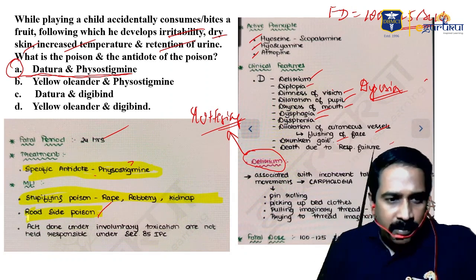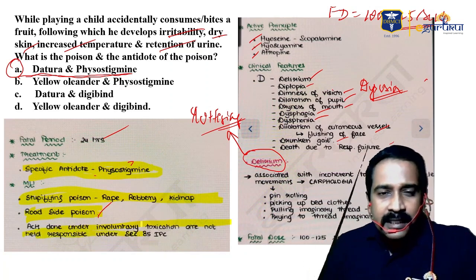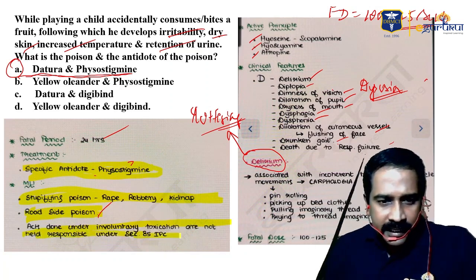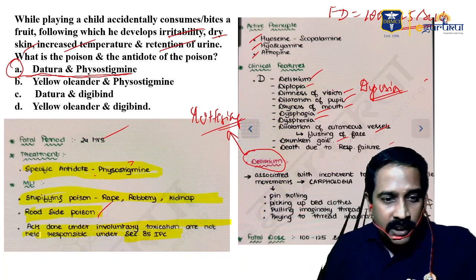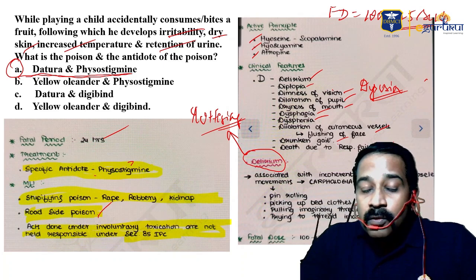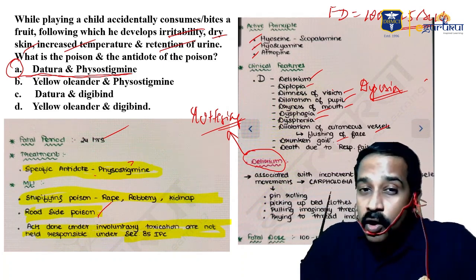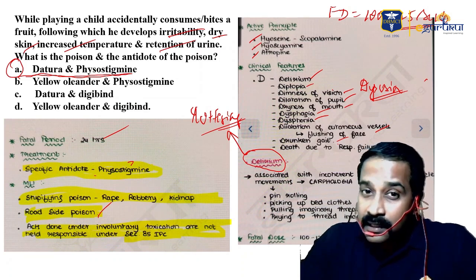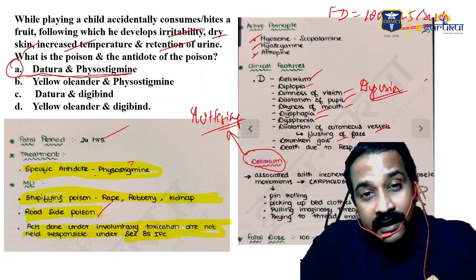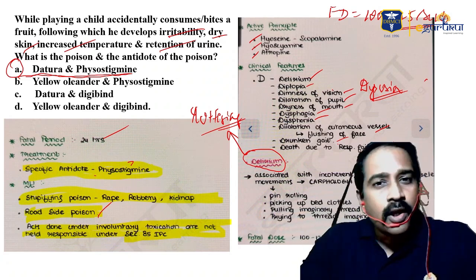A person who acts under the influence of datura, that is, it's involuntary intoxication, dealt under 84, 85 IPC, he shall not be held responsible. Conduct under involuntary intoxication: acts done under involuntary intoxication are not punishable, section 85. Done under voluntary intoxication, punishable under 86. So involuntary intoxication, 85, under datura, not punishable.